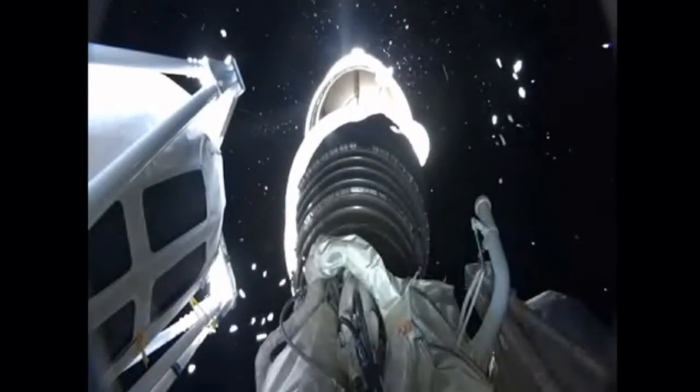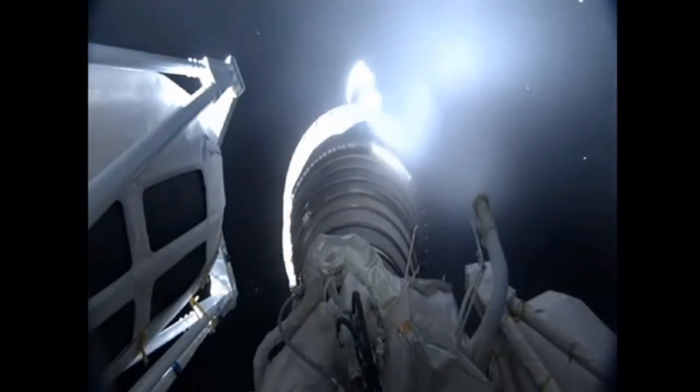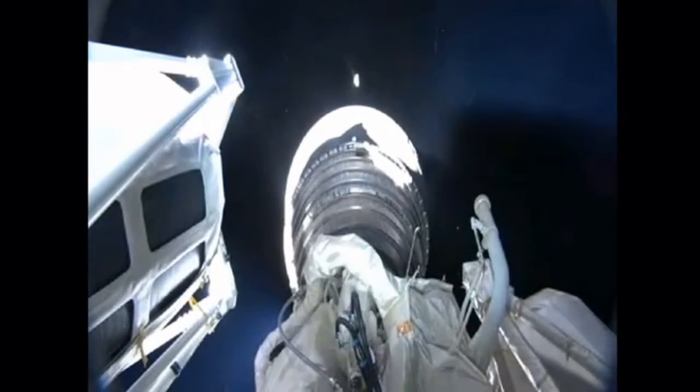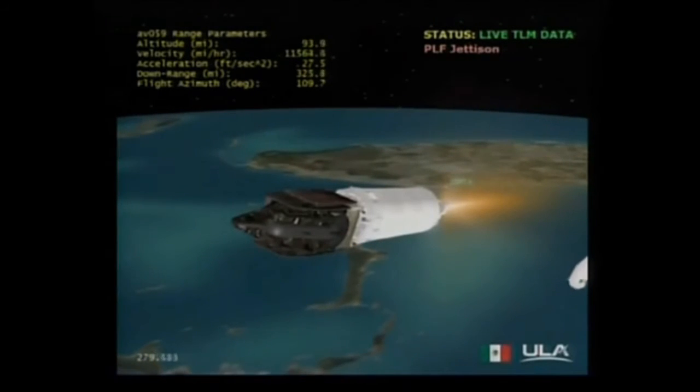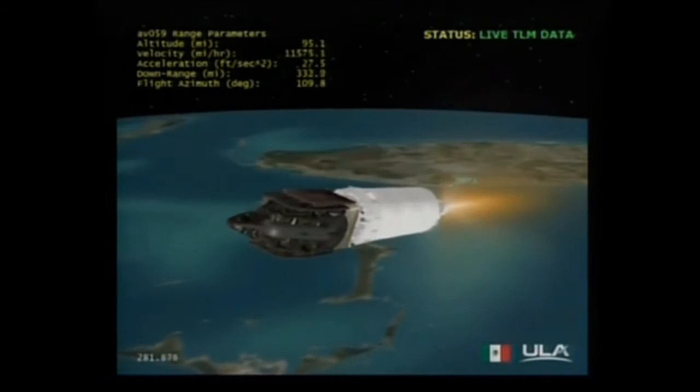We have retros and stage separation. We have LOX and fuel pre-start. GN2 purge into the RCS is underway. We have ignition and full thrust on the RL-10. Centaur closed loop steering has been enabled. Body rates look good. LOX tank pressures have vented down as expected. Storage bottle pressures look good.